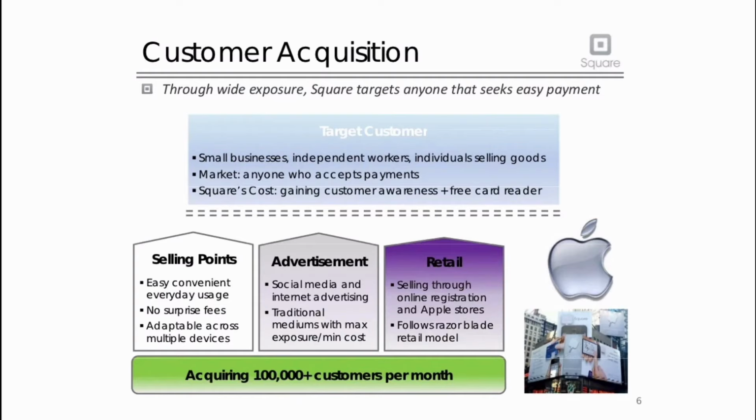And they're saying, hey, look, we're acquiring 100,000 customers per month. Well, let's say at this point in time, Square was acquiring 100,000 customers per month. Maybe tell us how you're doing it. That would be the place to start. And then tell us how you're going to grow from 100,000 to 1 million customers a month or whatever your goals are, and if you need to change that strategy and why. This slide completely fails at all those things.